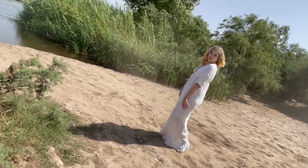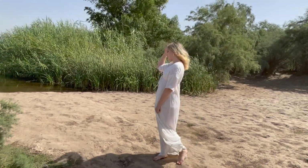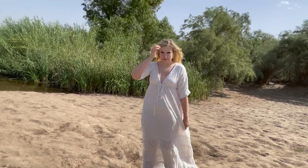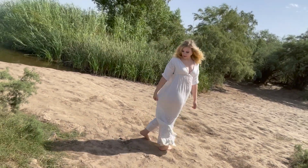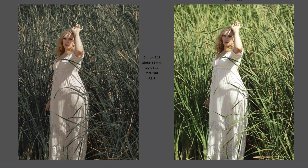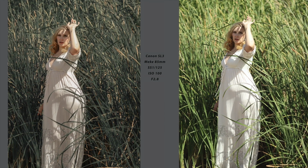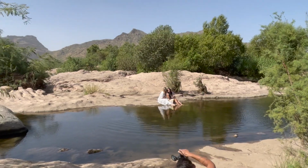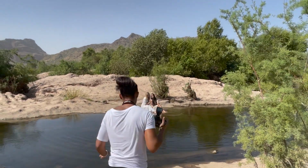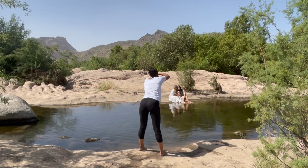Final look, again a dress provided from my client wardrobe. I told the girls to get close and just sit with heads touching. Looking serene.